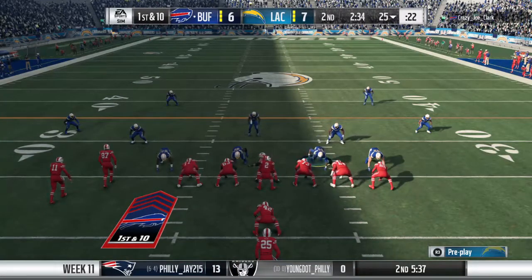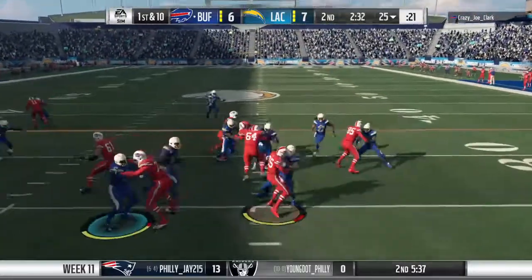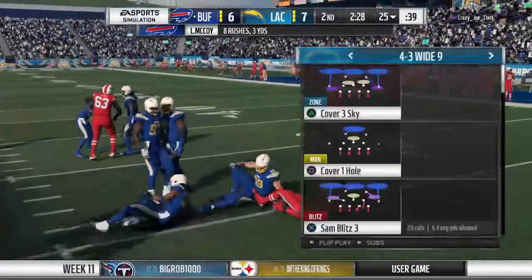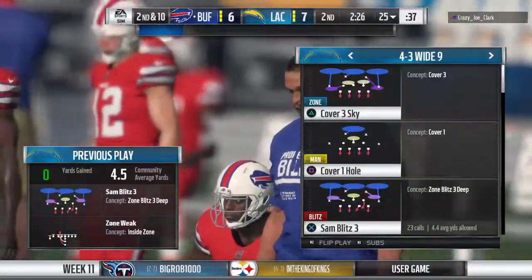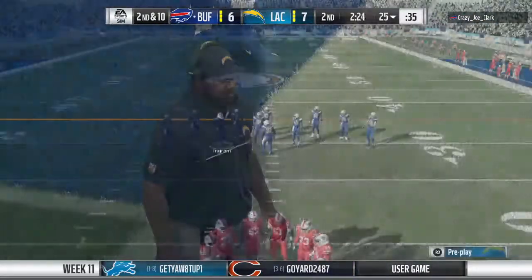Okay, so how do you do that? How do you shake things up? You look at what you called before, realize it hasn't worked, go to something else, and maybe try and find one of those special plays from one of your better players, and maybe try and hit something big and get things going in the excitement area. Officially no gain on the play, and it's second down.